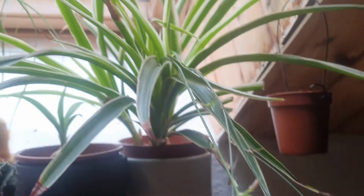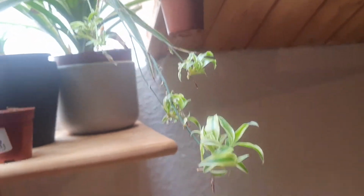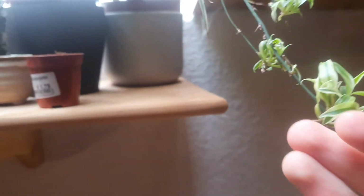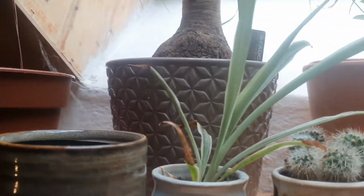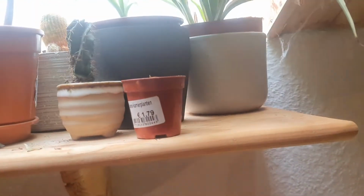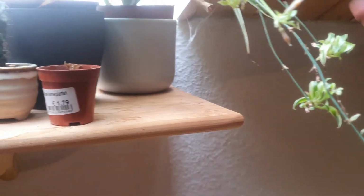What do we got here? Look at this. My spider plant is flowering. Very nice. Look at this one. It looks really cool. Very variegated. This is the one from last year. And I don't really need more spider plants, but I might plant one.